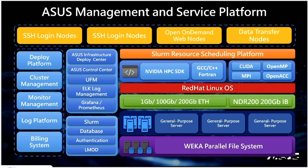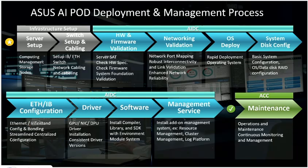Taking one of our projects as an example, we can build up from the server node, the storage node, and the networking node. You can see we tag with Weka, and we can also tag IBM and other famous, important storage vendors. So we can come up with a very solid hardware architecture. On top of that, we can deploy the Linux OS, and run libraries like the HPC SDK, and we have the resource management scheduling platform.